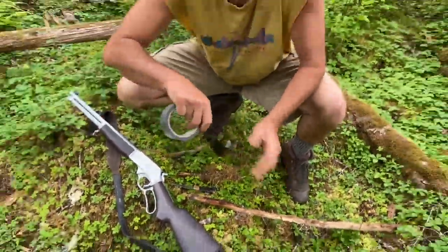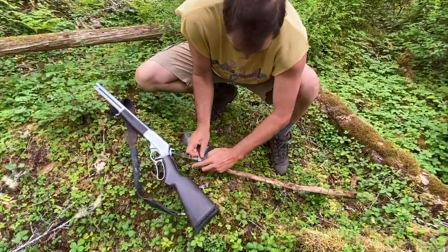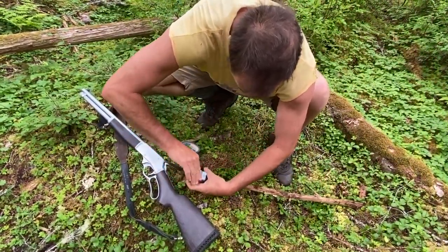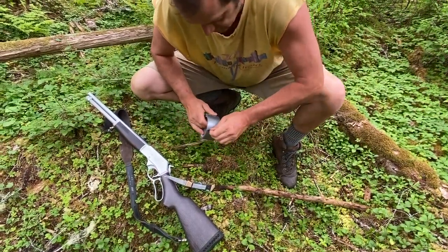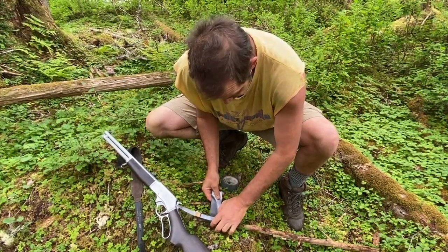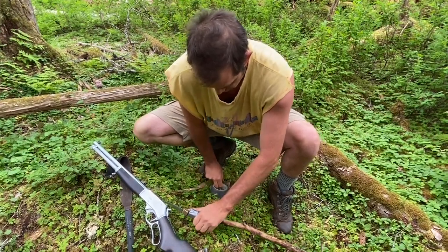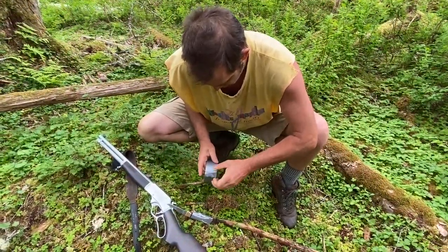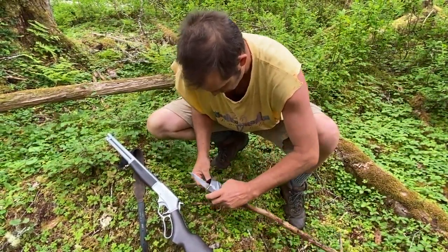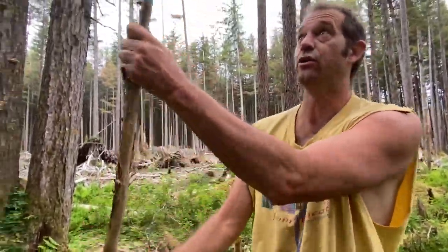In the woods, it's always good to be able to elevate without a ladder. Some of the nice ones are up high. A sharp knife needed, duct tape, really good, and boom, really good. Right up there, and there. Let's go.